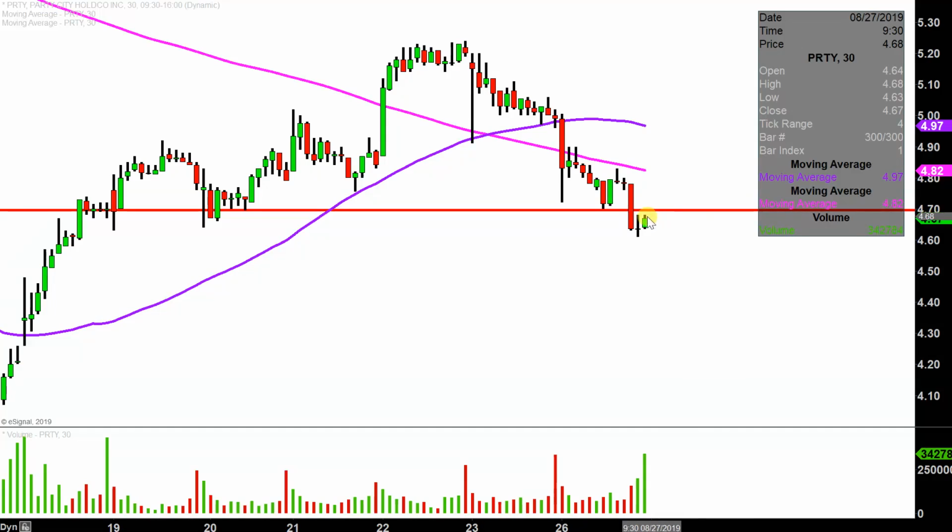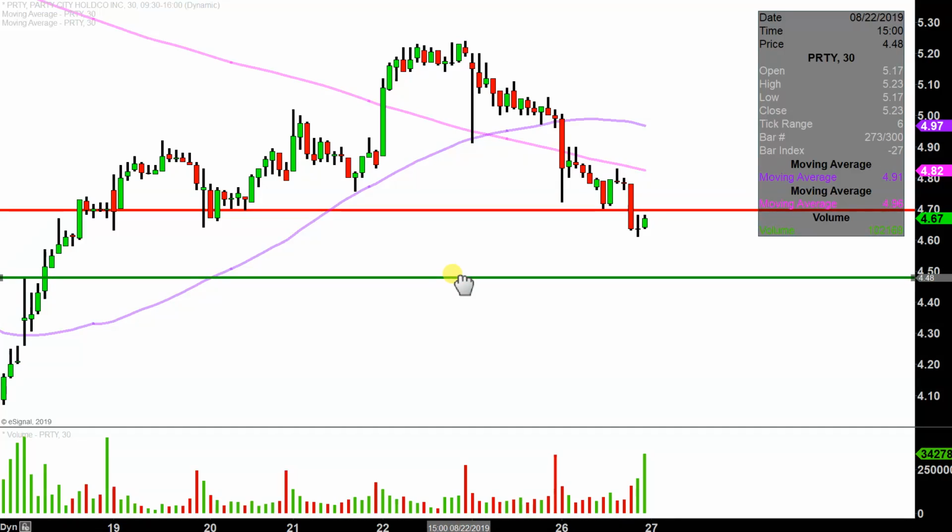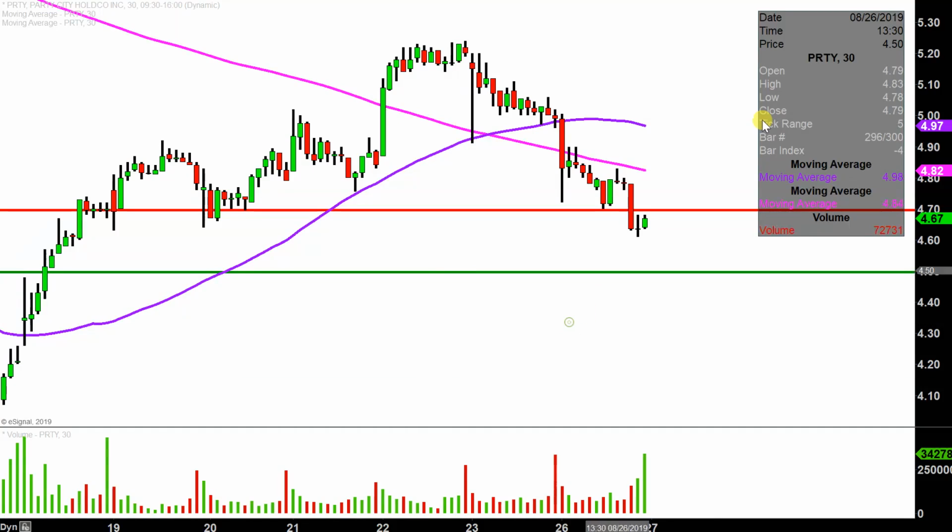But also, to be fair, this very well could be the start of something much bigger to the downside. And that is where these next levels of support come into play. The next key overarching level to keep an eye on is going to be down there at $4.50. Again, just because the price has broken through that level does not mean that this is for sure the beginning of something bigger. My point is that it at least makes sense to question that.